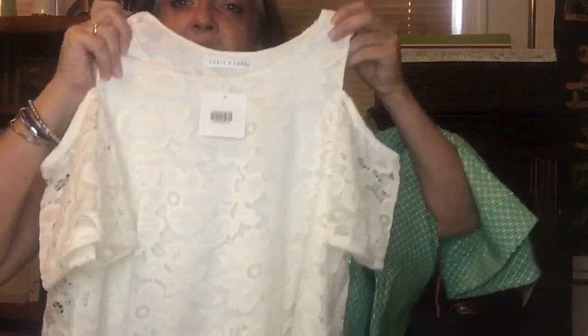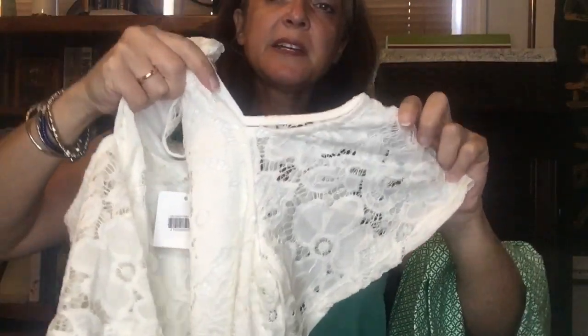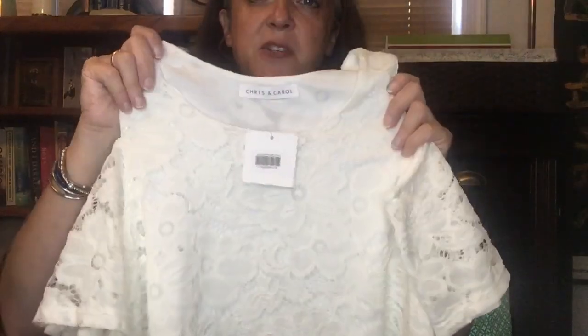They also sent me a lace top, which I thought would be fun to try on with it. Oh, I forgot the brand. It is Cynthia Rowley. Not totally familiar with that, but I'm usually not. This is a Chris and Carol. Chris and Carol's I've seen in several boxes. It's just a simple lace top. It's got a little separate cold shoulder lace sleeve. I do have a couple lace white tops, but this one looked cute and it looked like it would really match the pants well, so I thought, well, send that.